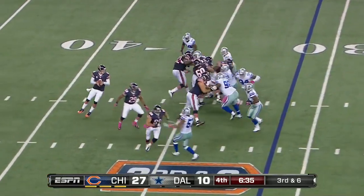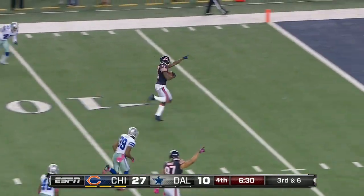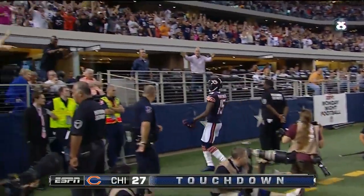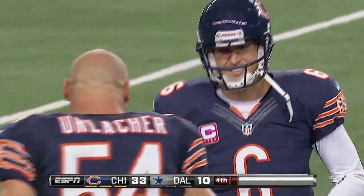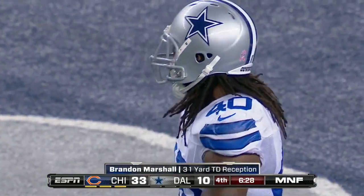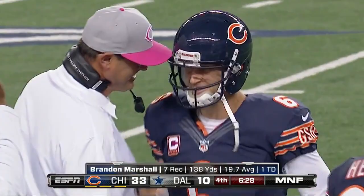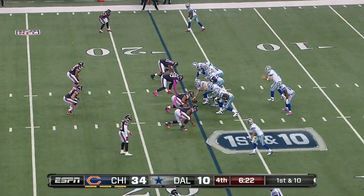This is 3rd and 6. Dallas out of timeouts. Cutler to Marshall with nobody home. Chicago touchdown. You've got Danny McCray, number 40, pressed into service, and Brandon Carr, and they blow a coverage. The one guy you don't want to blow a coverage against is Brandon Marshall. You end up on that side of the teeter-totter with Marshall.